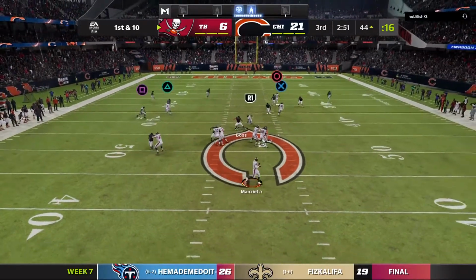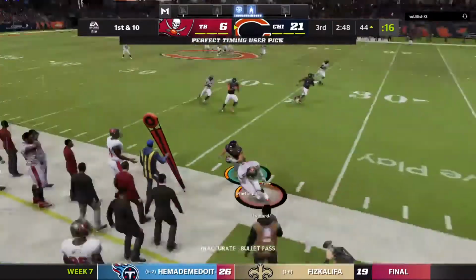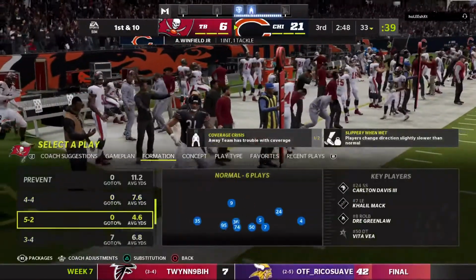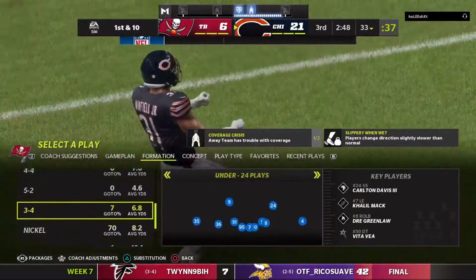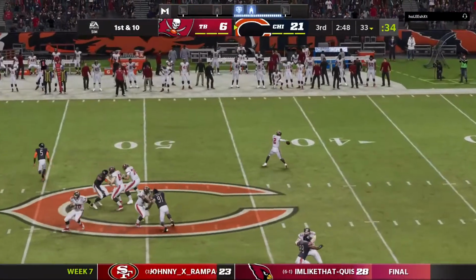Now on first down, he'll drop to throw it. And he's going to be intercepted for the third time thus far. Picked by Antoine Winfield Jr. And the Bears are going to take possession here at their own 33.